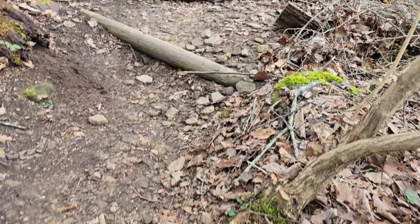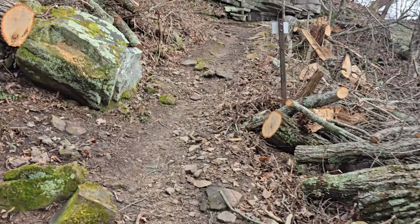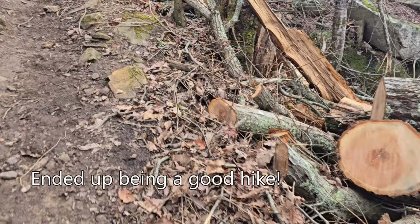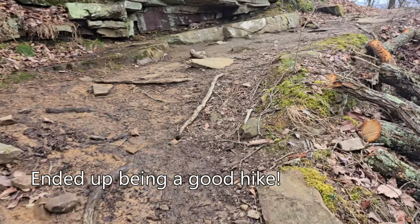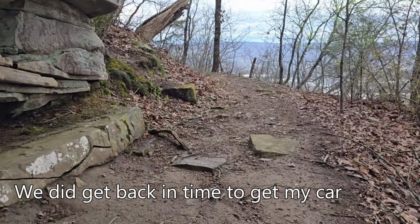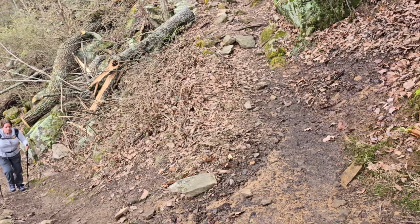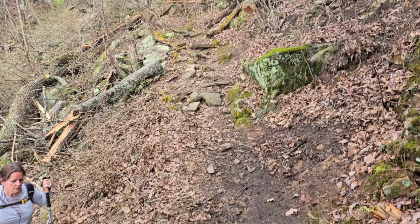Oh, I guess we needed... Yeah, we did part of the Kitty Trail today. All right, back on the regular trail. Woo! Got a little bit of a workout. I didn't see the sign. So this is the intersection here, and we were supposed to go up that.